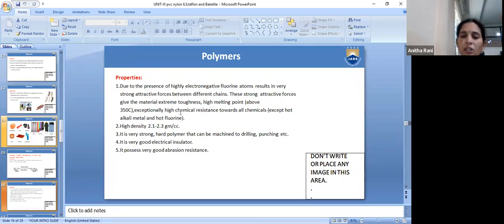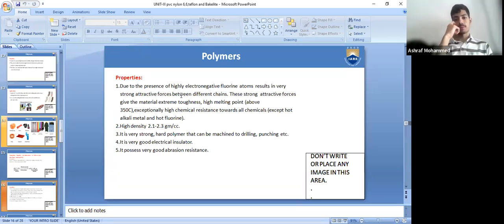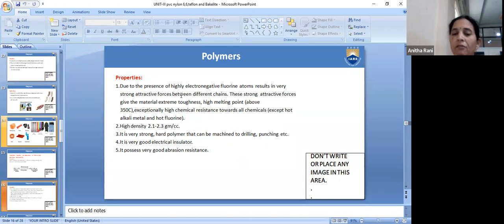So we are getting a very tough material with extreme toughness and a high melting point. Why? Because of the presence of highly electronegative fluorine atoms, there are very strong attractive forces between different polymer chains. It also has high chemical resistance towards all chemicals, except hot alkali metals and hot fluorine.